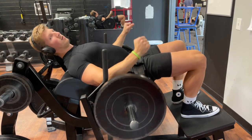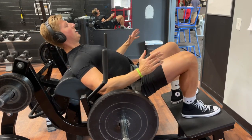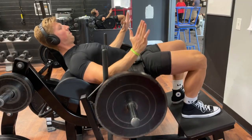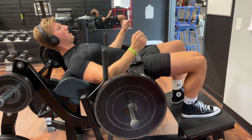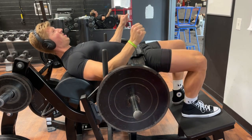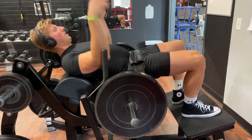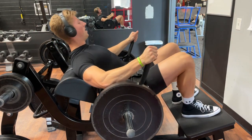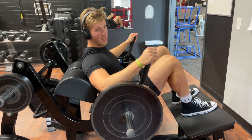We don't want to just be arching and swinging. You get that time in the bedroom later. No. Here, powerful, up, squeeze, and down slow. Really imagine that you're squeezing the glutes as hard as you can, coming down slow. Then to rack it, just make sure we're up high enough and set it back down.